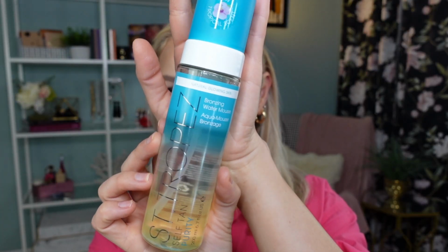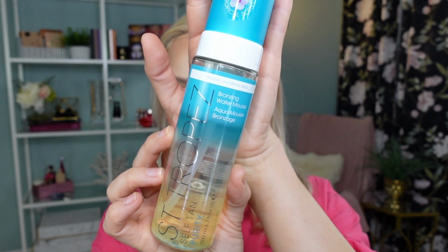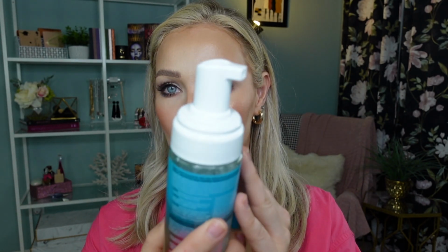The first item that I want to show you is the Saint-Tropez Bronzing Water Mousse Self Tan. This is a 6.7 ounce bottle and this does have a pump like that, and I ran out of one bottle last year and then I needed to repurchase this again. This self tan is basically a clear water, and I really like it because it does give me a natural tan. It also has a tropical scent, so when you apply it, it doesn't have that self tanner scent. I also like how it wears and wears off.